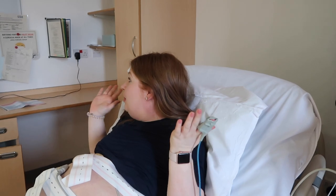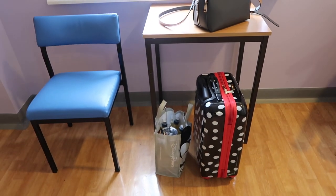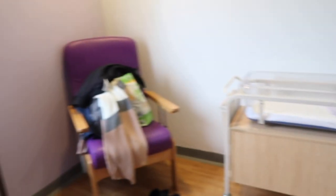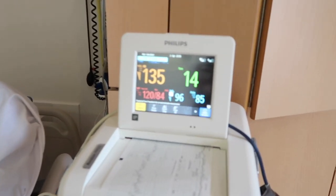This is my room. It's got a little cot that's going to have a baby in it soon. You see it? We've got a bag full of snacks. I've already been hungry. That's bag number one of snacks. There's another bag of snacks over there. Right, so I'm going to text people now to let them know we're in the hospital. Over and out. Get some footage.